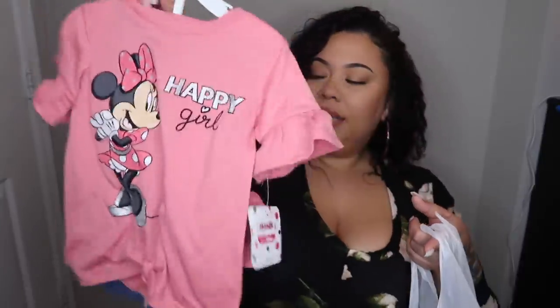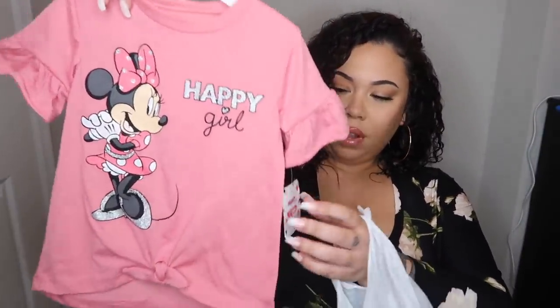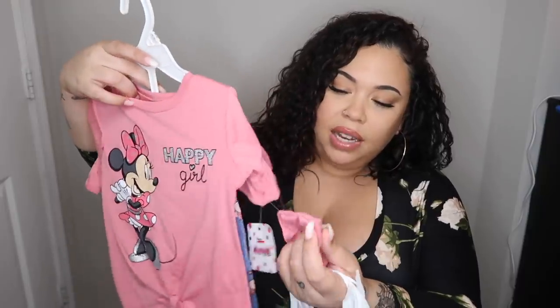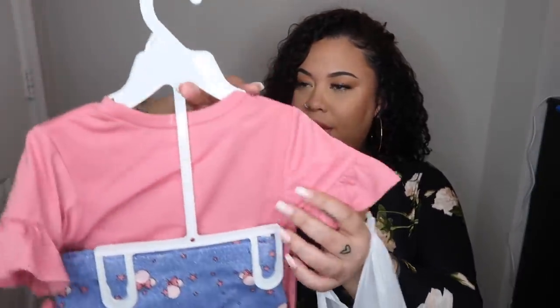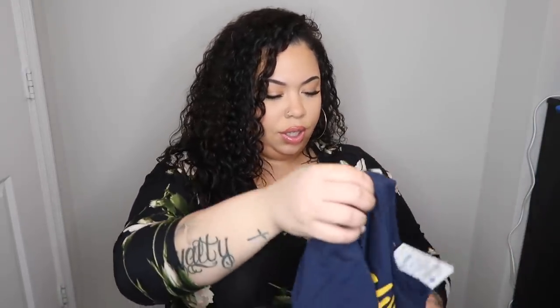I also got her this set and it says happy girl. And it has the shorts. Oh, and it has a scrunchie on this one too. I didn't even notice these scrunchies. I just bought them a whole bunch of scrunchies. Okay, I think these are Christian's, yes. I got Christian this shirt. It says hustle every day. I thought this was a really cute shirt.